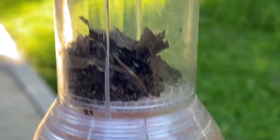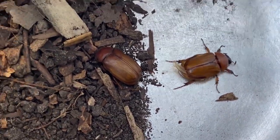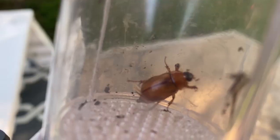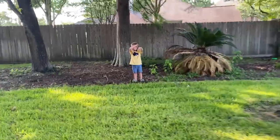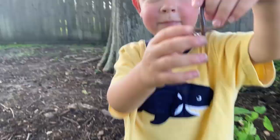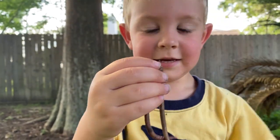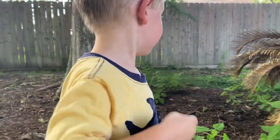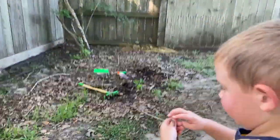Should we dump them in your bug container? Also have all these beetles Braden caught this morning. We should dump these in there too, huh? I'm gonna put them in. You got what? A big worm. Look at that big worm. That's so cool. Where was it? Over there. It's so big. Sure is. I like those ones.